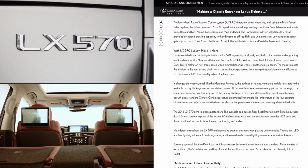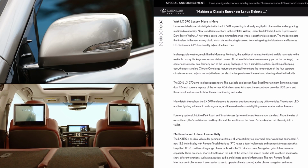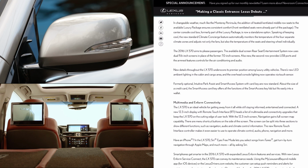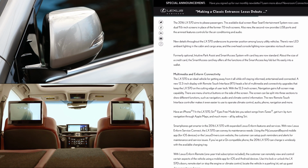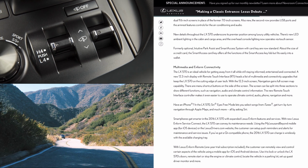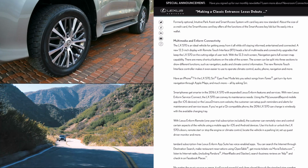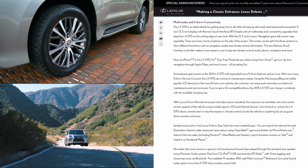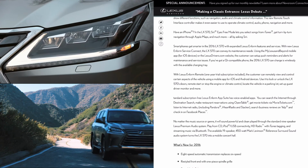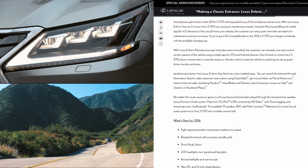The previous generation did 0 to 60 in 7.4 seconds with that 6-speed automatic. And now this new 2016 and up model does 0 to 60 in 7.3 seconds. And it does the quarter mile in 15.5 seconds, or 0.3 seconds quicker than before. Top speed is 137 miles an hour. The coefficient of drag is 0.35, which is exactly the same as the previous generation LX 570.